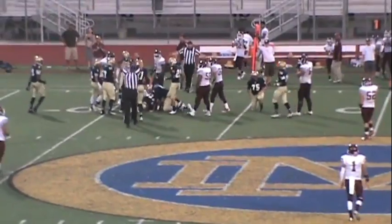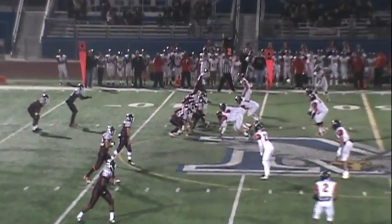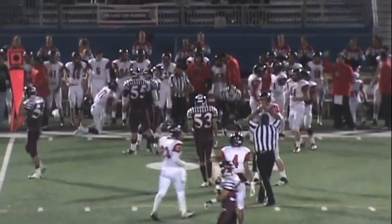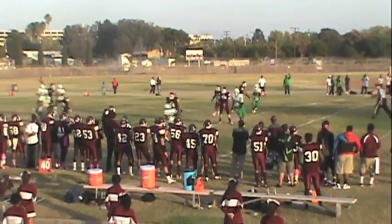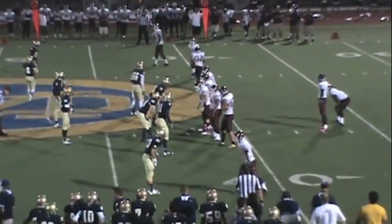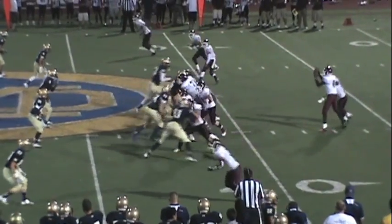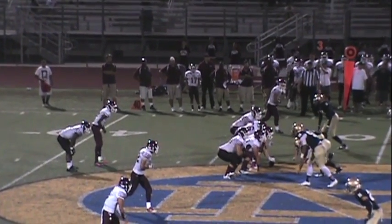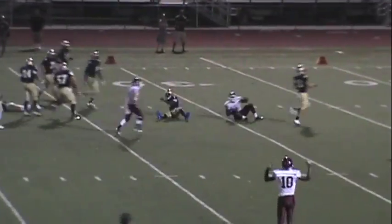Upfield, upfield, there you go. Inside handoff. I told you that draw.